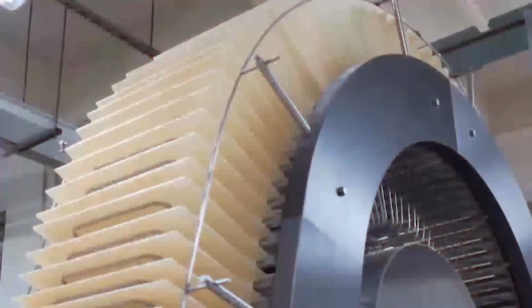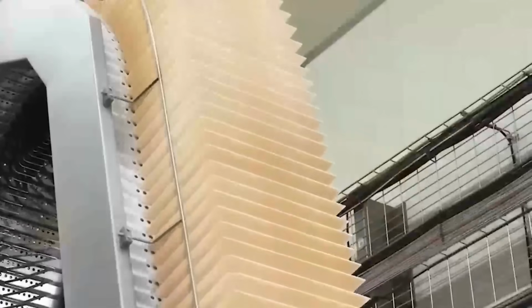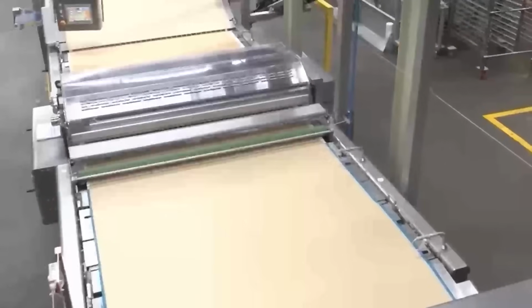These ovens stretch over 50 feet long, operating at temperatures around 180–200 degrees. Each wafer sheet bakes for less than 2 minutes, but emerges dry, crisp, and golden, ready for layering. Now comes one of the most signature features of the KitKat: the layered wafer structure.